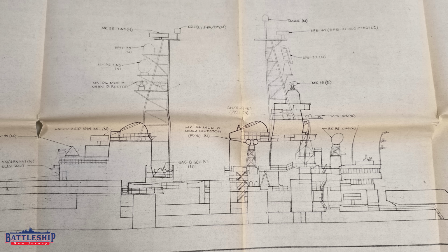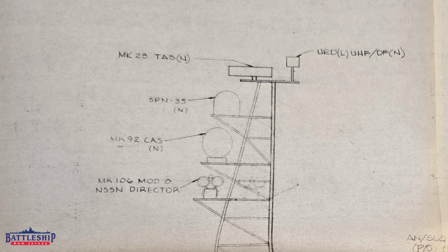We'll talk about the aft one, and then we'll go back to some of the stuff we've missed here. So on the aft mast, we have URDL, UHF, DFN. I don't know what the URD is, but UHF, ultra high frequency, direction finder. So that's probably helping aircraft get back to the ship if I had to guess.